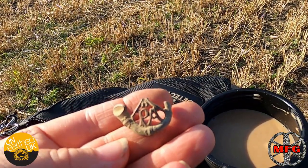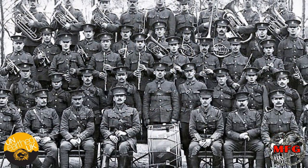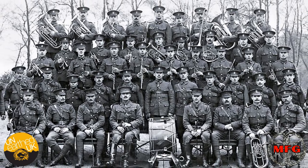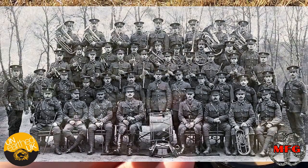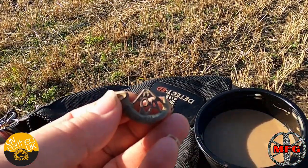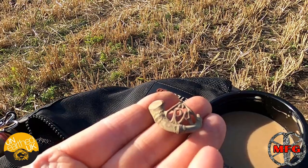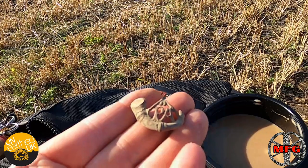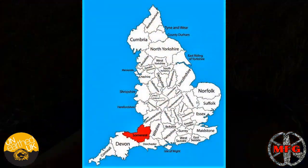So that's what the PA stands for. That's quite nice. So apparently this regiment, the Somerset Light Infantry, had various different names between 1685 and 1959, and then in 1959 it joined up with the Duke of Cornwall's Light Infantry, and they then formed the Somerset and Cornwall Light Infantry. So, a bit of a history lesson. I quite like that. I've never had one of them before, so I'm rather pleased with it.